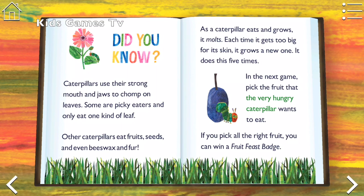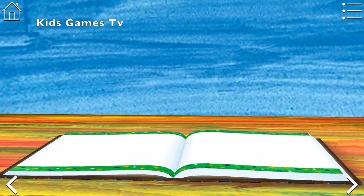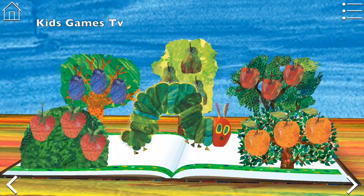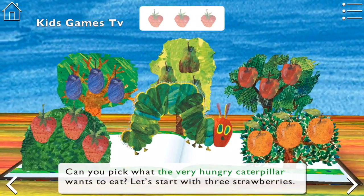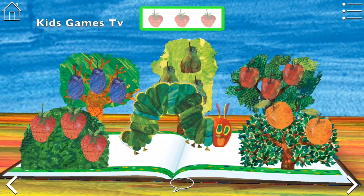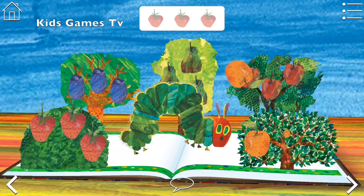In the next game, pick the fruit that the very hungry caterpillar wants to eat. If you pick all the right fruit, you can win a fruit feast badge. Can you pick what the very hungry caterpillar wants to eat? Let's start.